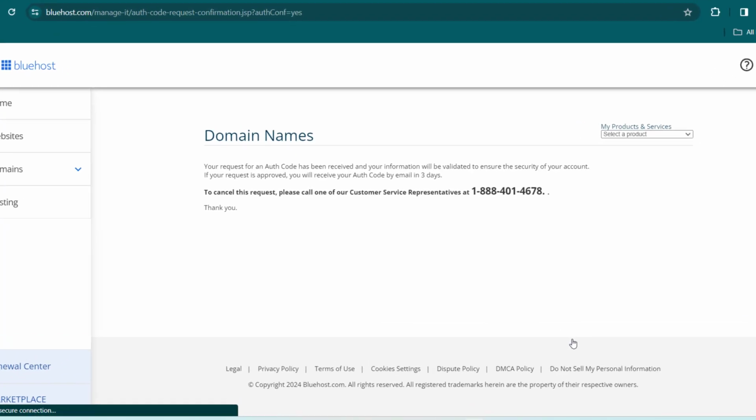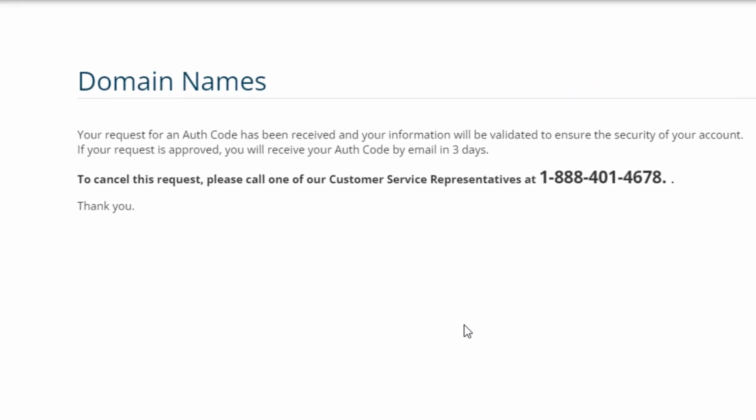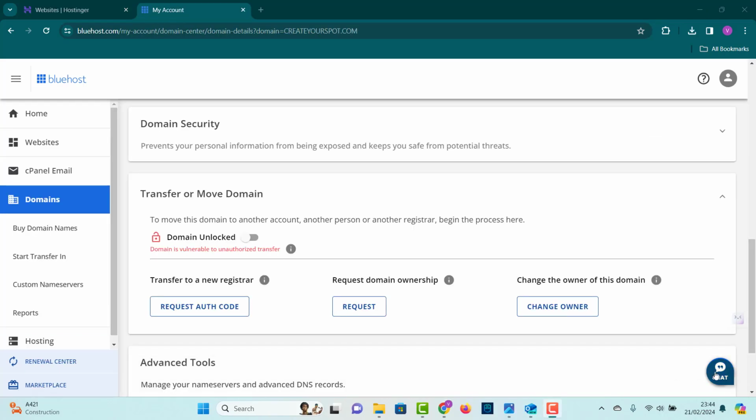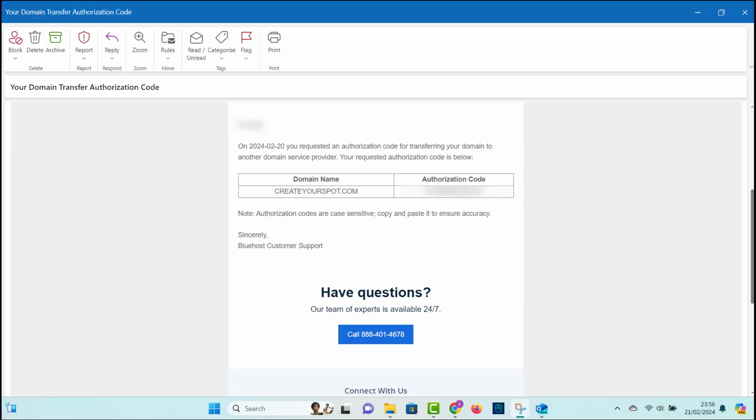Once you submit your request, Bluehost would need to validate and approve it, and it can take up to 3 days for the whole process to be completed until you receive your authorization code. However, there is a way to bypass all that waiting by simply reaching out to Bluehost customer support and requesting code via live chat. This is an example of my request. I simply ask Bluehost customer service to release authorization code ASAP, and in under 1 hour it was delivered to me via email.